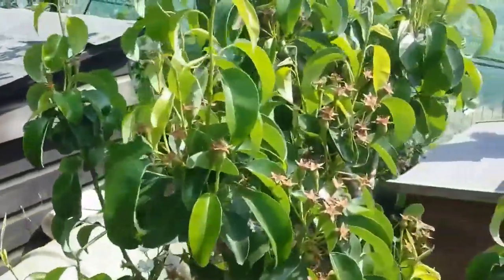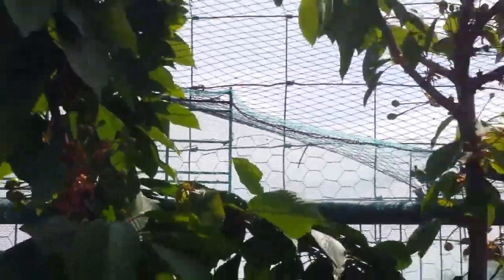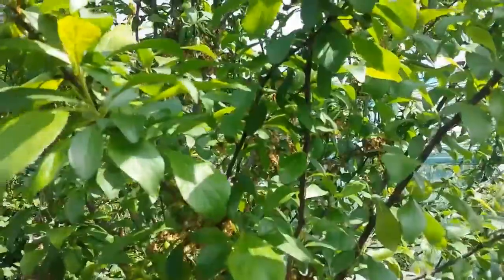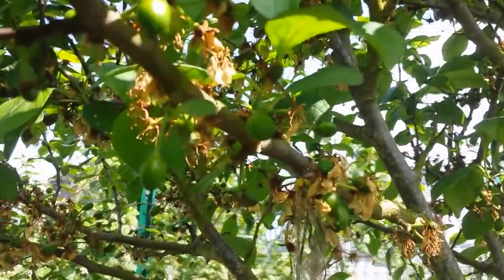And look, a lot of Concord. This one is the first year giving some cherry. I bought this from the Keeper's nursery. They need water. All the plants need water. This is a beautiful blue tit plum, as you see, lots of plum.